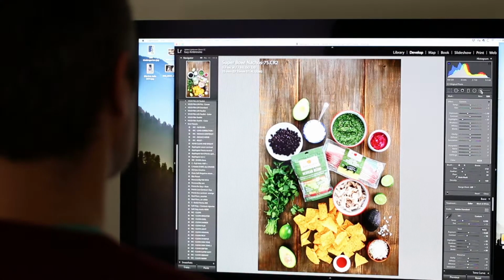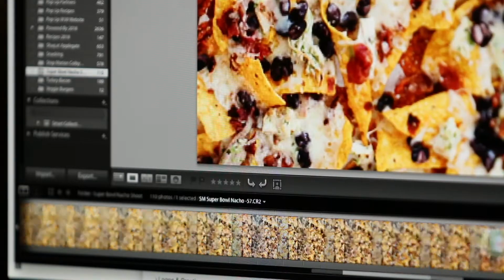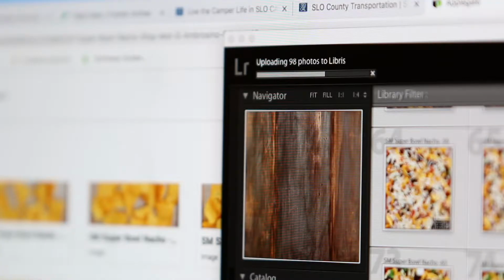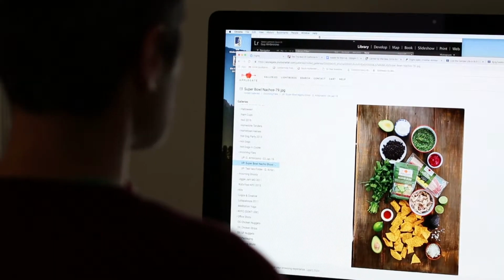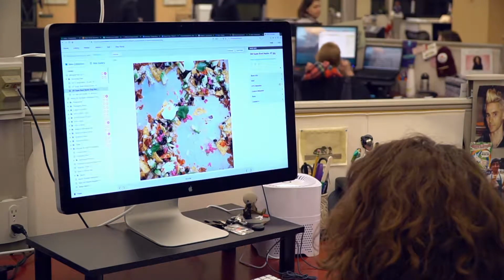It's tethered. It goes right into the computer, right into Lightroom. And then from Lightroom, I can crop, edit. And again, I don't do too much. And then from there, we upload it. And we got this great plug-in right into Libris, and that just goes right up. And then Applegate has it to use and organize how they need it on their end.